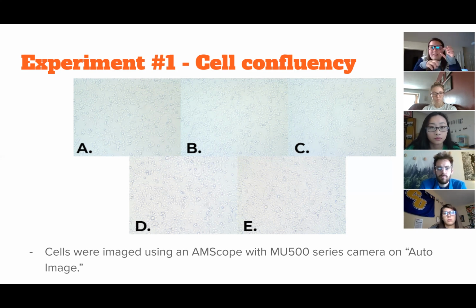This is really important because if they're too dense, they don't pick up the transfection reagent, they start to die, they detach. If they're too sparse, you will start to see less transfection and they won't be able to hold on to the flask either. So picture C was what we started with. And I know that sounds a little questionable, why is it C?